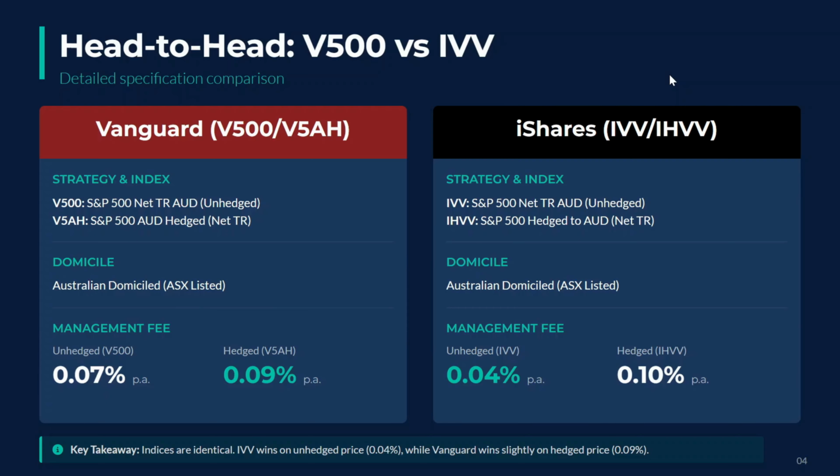The management fee. This is usually the first thing investors look at. iShares IVV charges a management fee of 0.04% per annum. On a $10,000 investment, that's about $4 a year. Vanguard V500 charges a management fee of 0.07% per annum. On a $10,000 investment, that's about $7 a year.